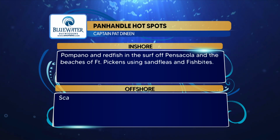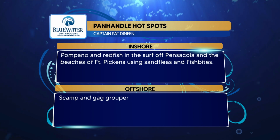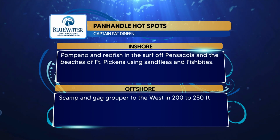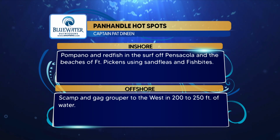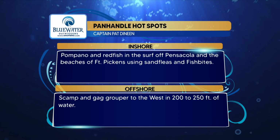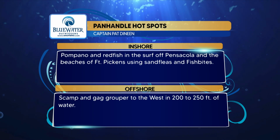Pat says pompano and redfish in the surf off Pensacola, in the beaches off Fort Pickens using sand fleas or fish bites. And then offshore, scamp and gag groupers. You want to run out to the west and look at that 200 to 250 foot structure. That's where you're going to find those fish.